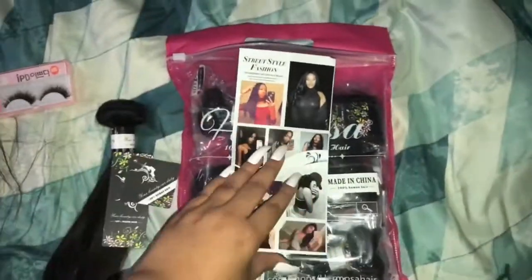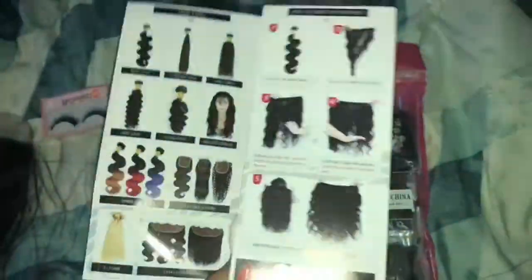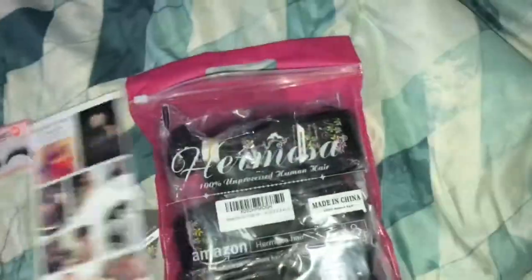But when the hair arrived, it came in a package. I'm gonna insert a video right now showing you guys exactly how the hair came packaged. Okay, the hair came packaged like that, and the hair did not have any kind of smell to it. I don't get any shedding, like none at all. As far as the hair, everything was great with it.